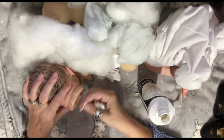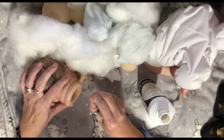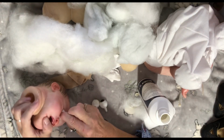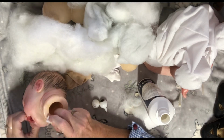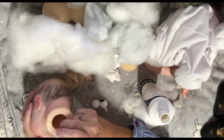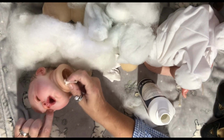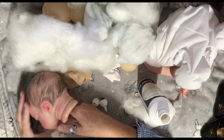Yeah, that neck bit seems to be covered in glue. Not that it matters anyway. What I need is to be able to get the eyes back in, and I want to make sure that the inside of the eyes are not all gluey as well, so let's just give that a bit of a clean. Yeah, I can see all glue in there. It's just if I can get hold of it, that's the trouble.